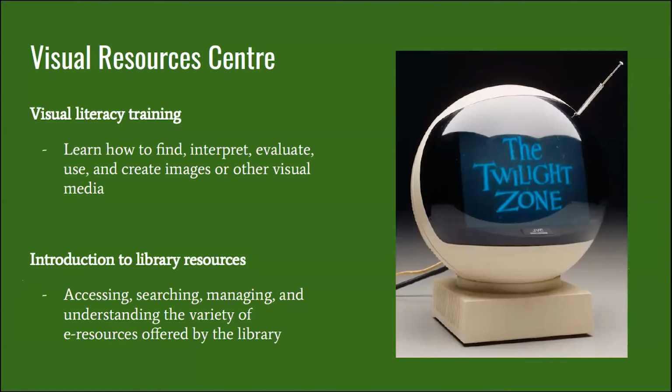I can also give you a more focused version of the session I'm currently giving, an intro to the library resources. So we can cover stuff like accessing, doing the actual searching, managing and understanding the variety of resources offered by the library. I showed you the journal article databases before, and in the interest of time, that's the only one I'm going to talk about, but we do have a good few others. You can find out a little bit more about those on the library website. You'll probably also hear about them over the coming weeks as well.